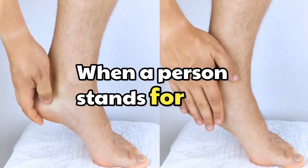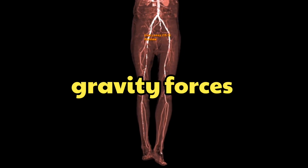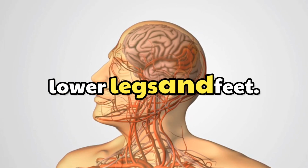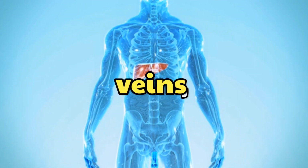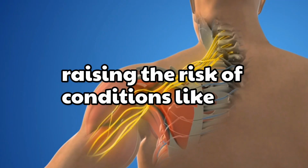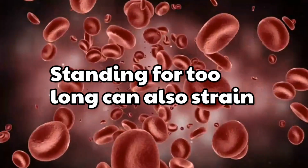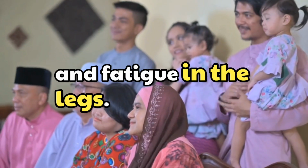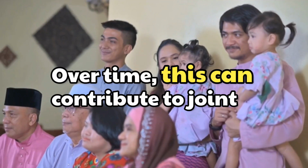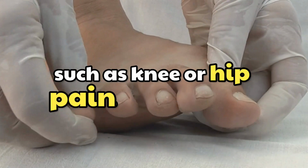When a person stands for extended periods, especially on hard surfaces or in one position, gravity forces blood to pool in the lower legs and feet. This can lead to swelling, discomfort, and increased pressure on the veins, raising the risk of conditions like varicose veins and chronic venous insufficiency. Standing for too long can also strain the muscles and joints, leading to stiffness, soreness, and fatigue in the legs. Over time, this can contribute to joint pain and increase the risk of developing musculoskeletal issues, such as knee or hip pain.